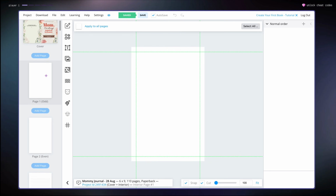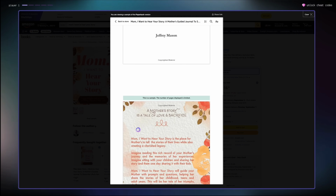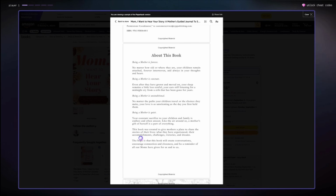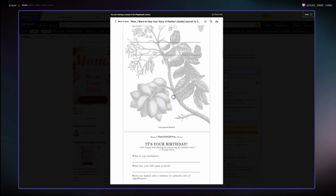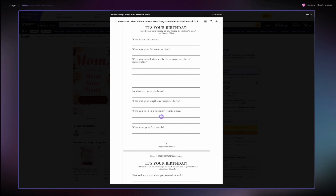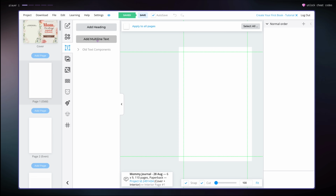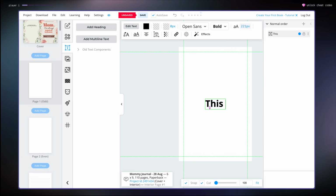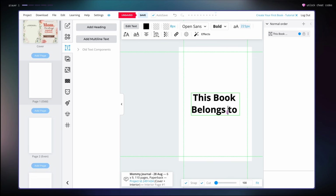Now for these other pages, page 1 and page 2, if we look inside some of these other books, we can see that they added the title page, any kind of copyright about the book, a quote, this book belongs to. What I like to do is this book belongs to. I always feel like that's good. So we're going to just add that page here by adding some text, this book belongs to. Okay, that's how we can do that.